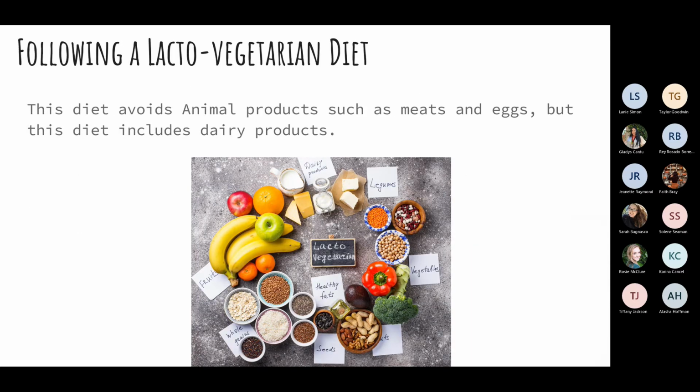So our lacto-vegetarian diet is when you think of your traditional vegetarian diet, this is what it's going to be. So if you ever see lacto, think milk. Vegetarian refers to the absence of meat. So a lacto-vegetarian diet is going to be a diet that doesn't include meats and eggs, but it does include dairy products. So just keep that in mind.